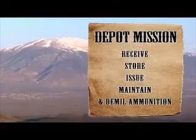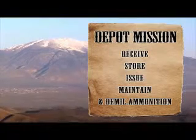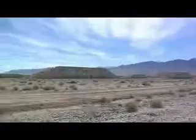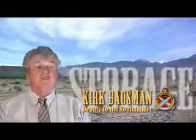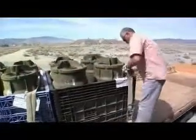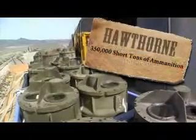The mission of the Hawthorne Army Depot covers a lot of territory. What we do is we store ammunition here for JMC, and that's our main mission. We have 7.6 million square feet inside storage space for explosives here. We have about 350,000 short tons of conventional ammunition stored here.